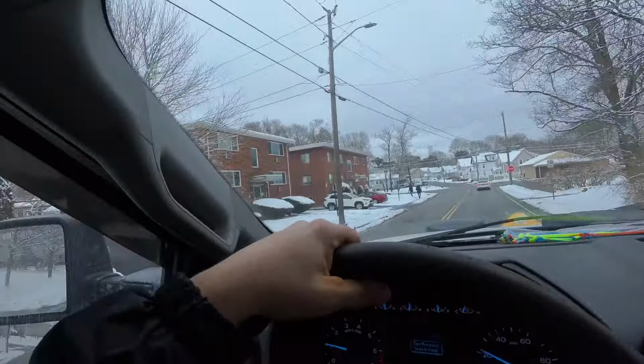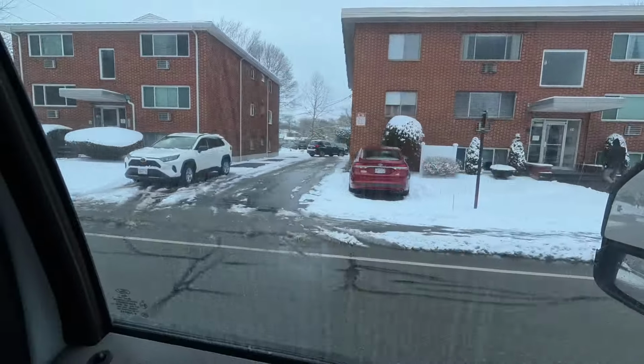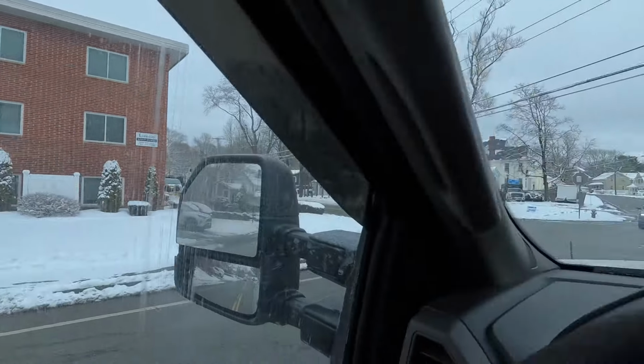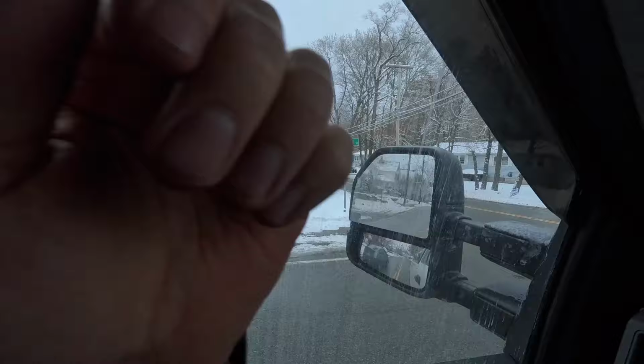All right, now we get to do the fun one. This one here. David's gonna plow it. Ryan's gonna be the blocker. And David is plowing it already.